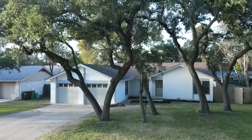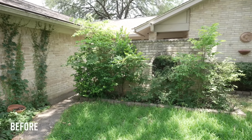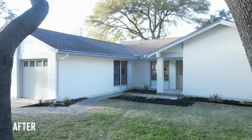What do you think? Look at it now. Look how far you've come. Remember this whole big wall that was right here blocking your entrance previously? And it was just completely walled off. Now we're open to the whole neighborhood. I love it. I think the paint really brightens it up.